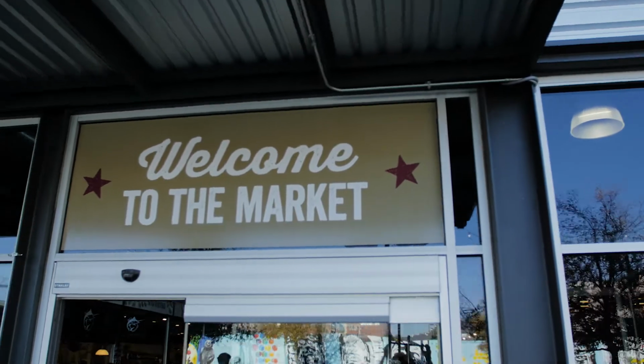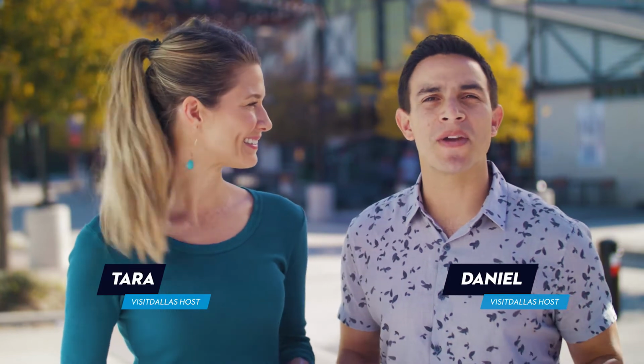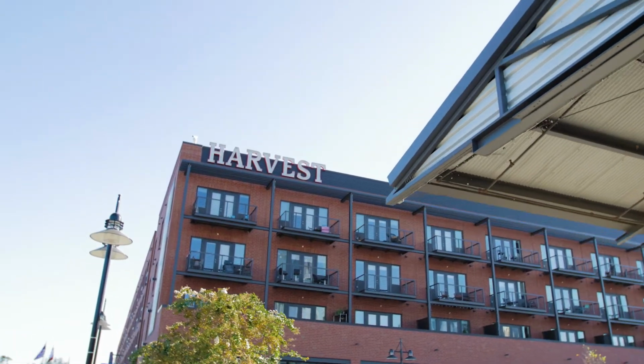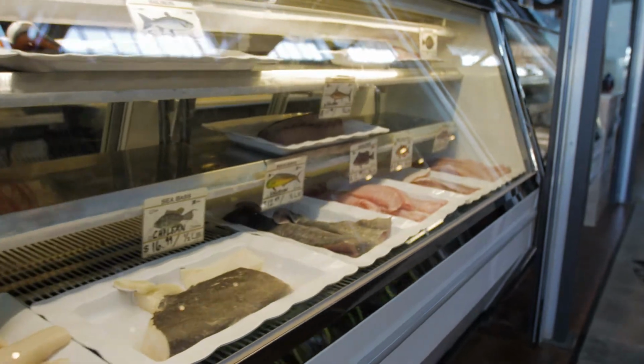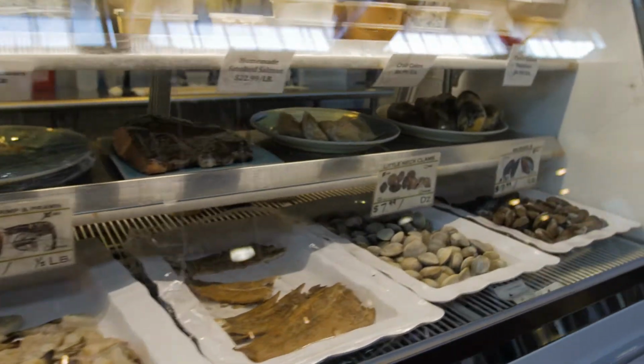Surrounded by skyscrapers and the hustle and bustle of downtown, the Dallas Farmers Market brings a taste of farm life to the big city. Farmers and vendors travel from up to 150 miles away to sell a range of products from their farms, from fresh fruits and veggies and flower bouquets to dairy products and more.